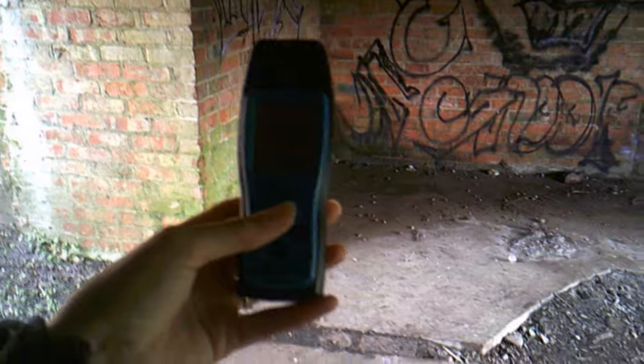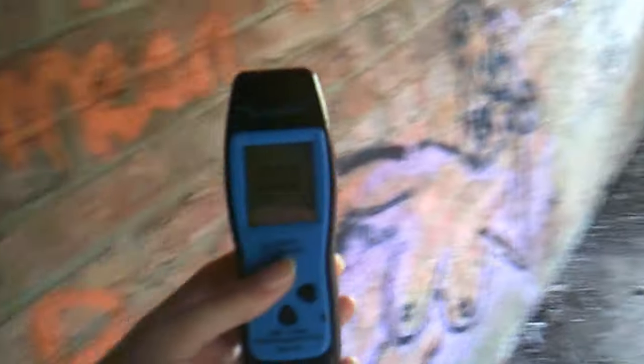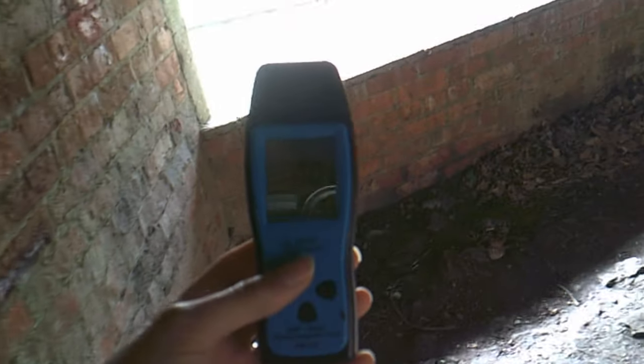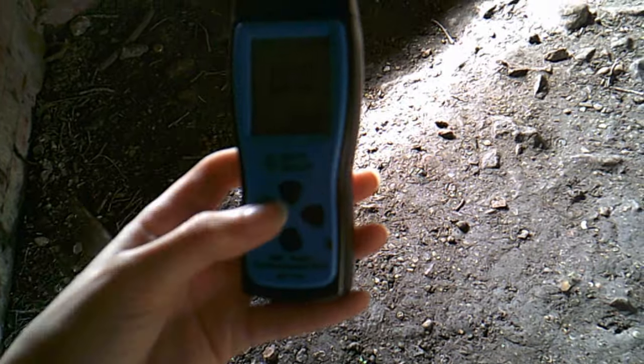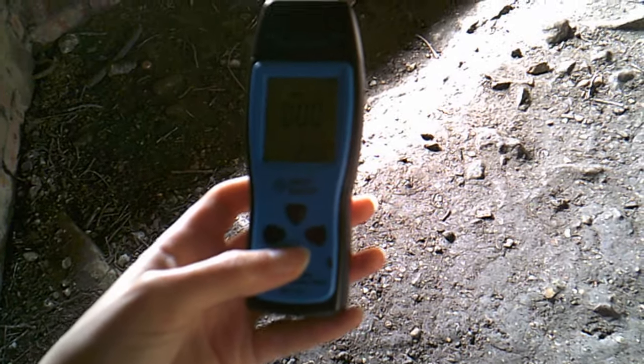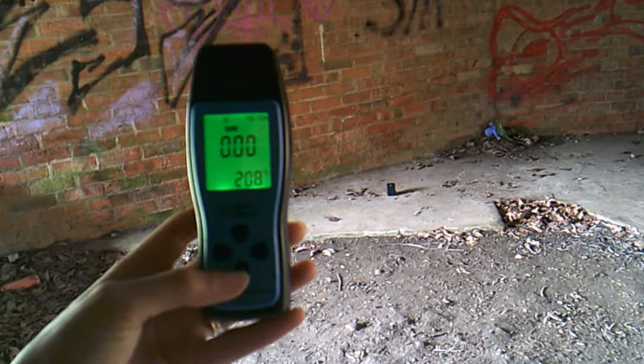Doing a very quick EMF sweep here just to see if I get anything. This shouldn't go off because there is no electricity in here, so there shouldn't be any reason this would go off at all. Problem is, I can't actually. There you go, so you can actually see it.